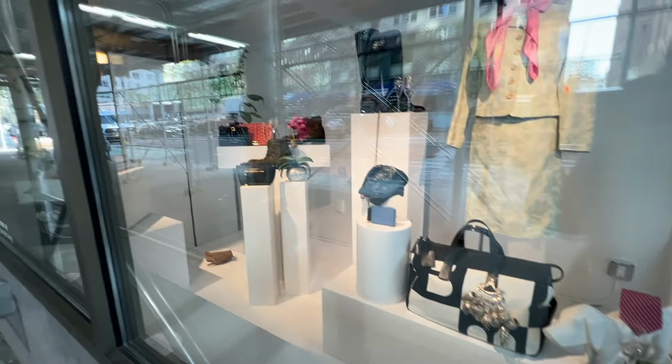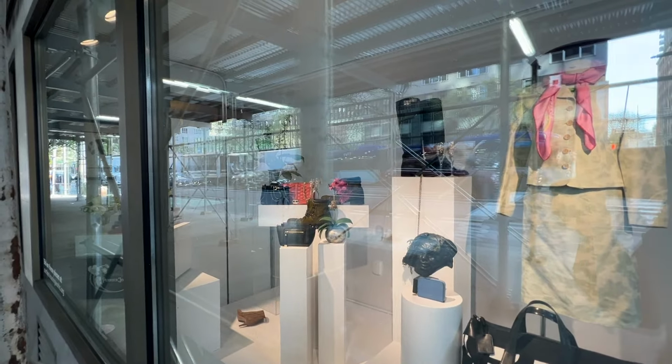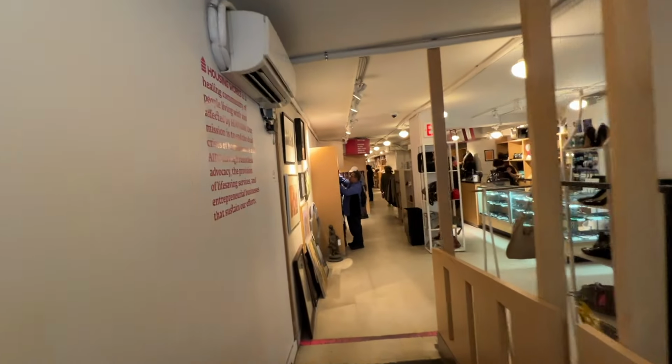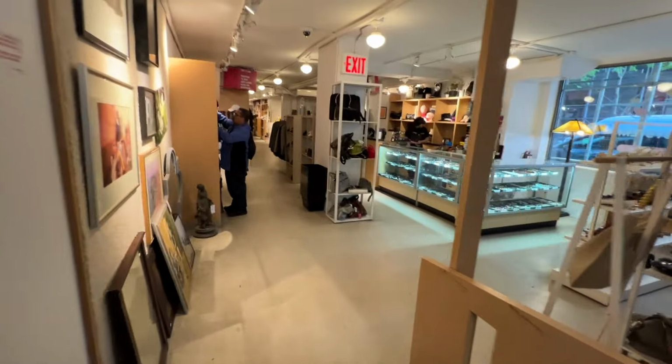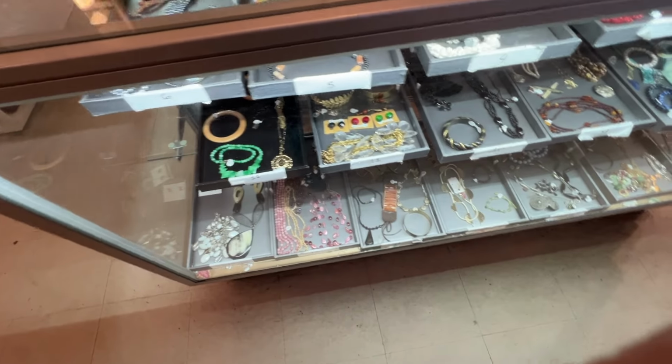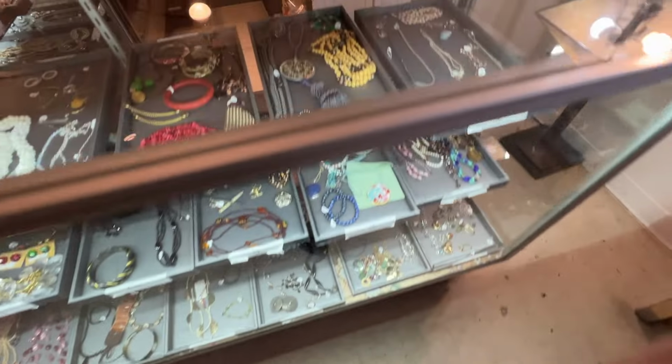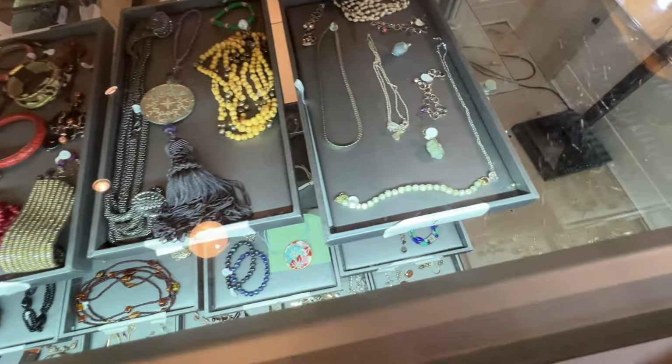The windows are so well dressed and eye-catching, you have to go in. Now, this is a long, narrow store. This is different from the one on 23rd Street that I frequent quite a bit. But this has a lot more clothing, and then they have a nice jewelry case when you come in.